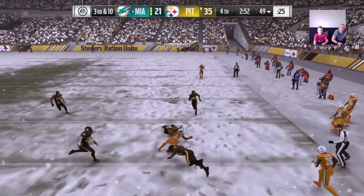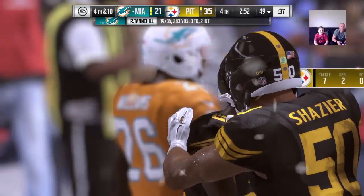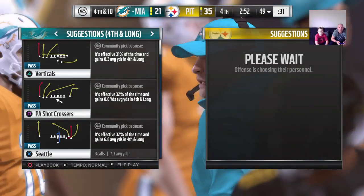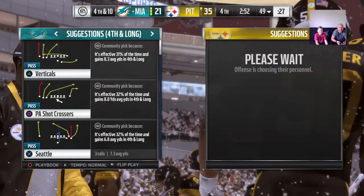No, oh my gosh! Two hands! No, he came down with one. This is fourth down territory. Yeah, fourth down territory. We can't just fire away.